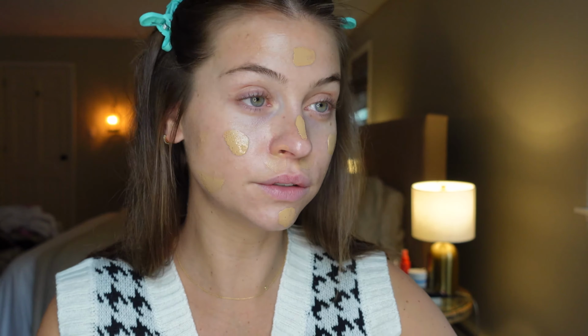I use the shade Light Medium, and this stuff is really amazing. I used to go on with my Charlotte Tilbury Flawless Filter or my e.l.f. Halo Glow, and I'll still use those, don't get me wrong. But with this product, I literally don't have to. It does the work of a beautiful foundation with a Hollywood Flawless Filter underneath it or on top of it all in one, which is incredible.